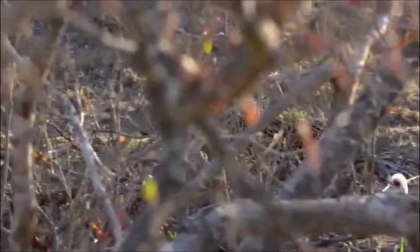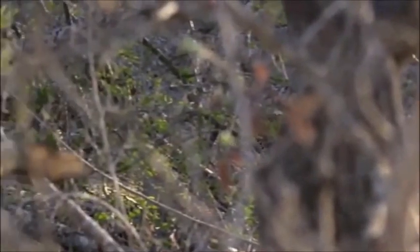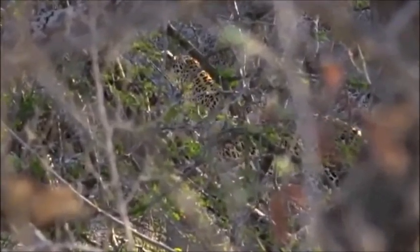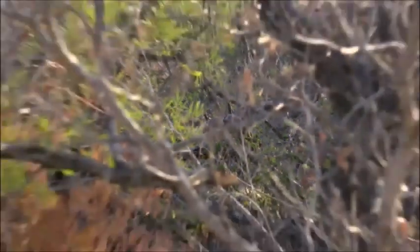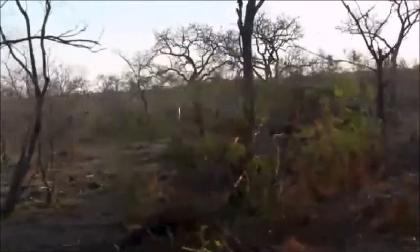Look at this, we've found Inkanyeni, and I think it's her. Literally, I saw tracks on the road and I said, damn, these are really fresh leopard tracks. And then I said, I want to go back to where we've just come from, and we turned around and there she was. She's busy stalking something at the moment. There's quite a few steenbok that we saw a little bit earlier. How's that, Vim?